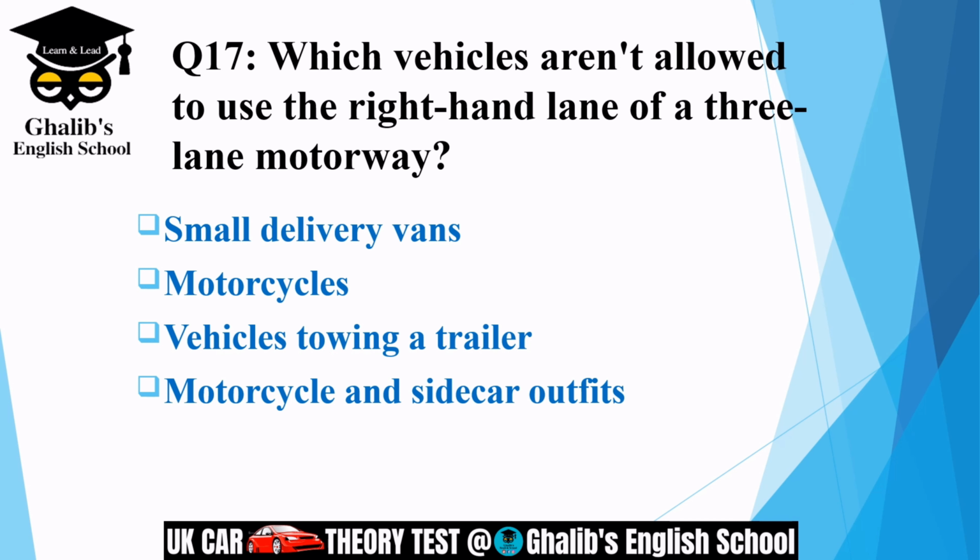Which vehicles are not allowed to use the right-hand lane of a 3-lane motorway? Small delivery vans, motorcycles, vehicles towing a trailer, motorcycle and sidecar outfits. The correct option is vehicles towing a trailer or a caravan. They are not allowed to use the right-hand lane of a 3-lane motorway.